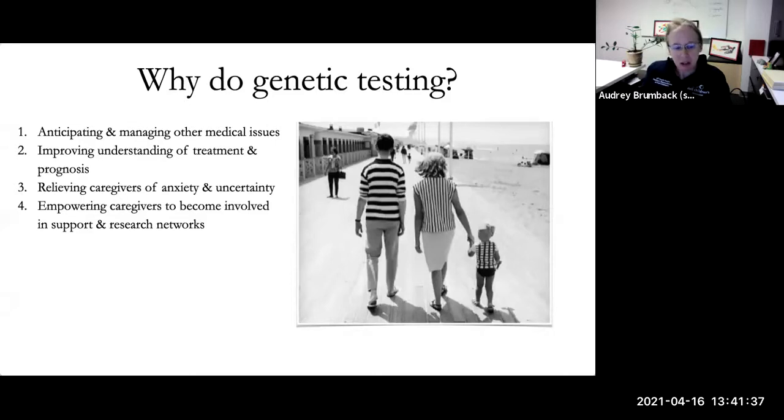As we understand more about the genetics of our neurodevelopmental disorders, foundations are created to support research and support families, like Haley with our SETBP1 Society, to really engage families to share resources and knowledge.